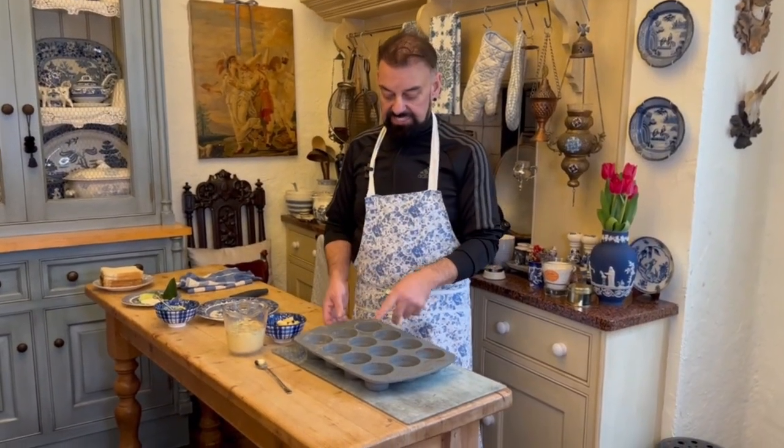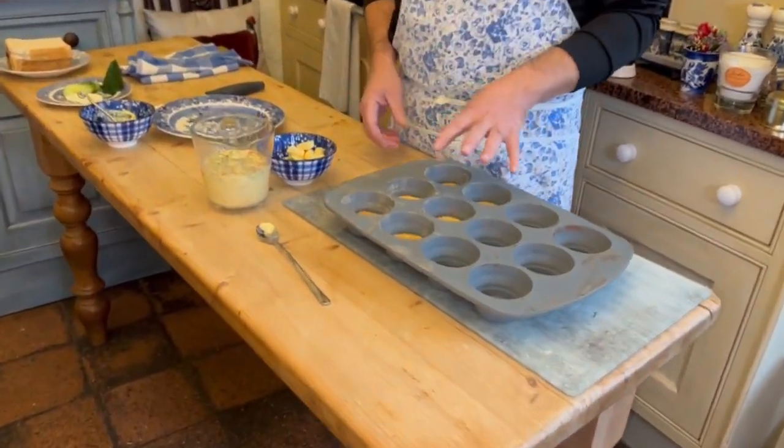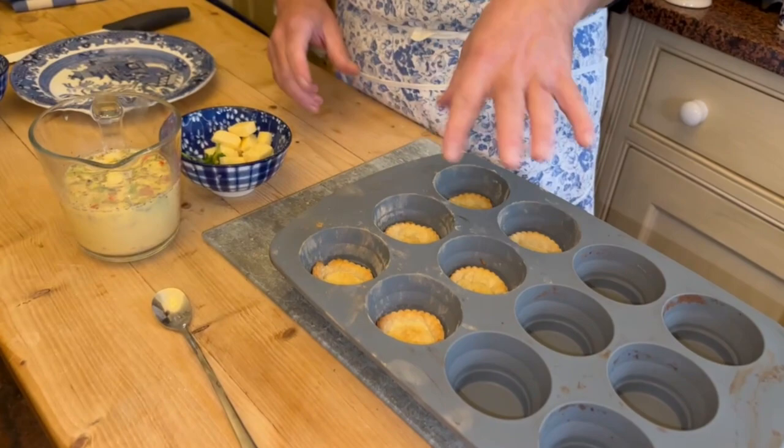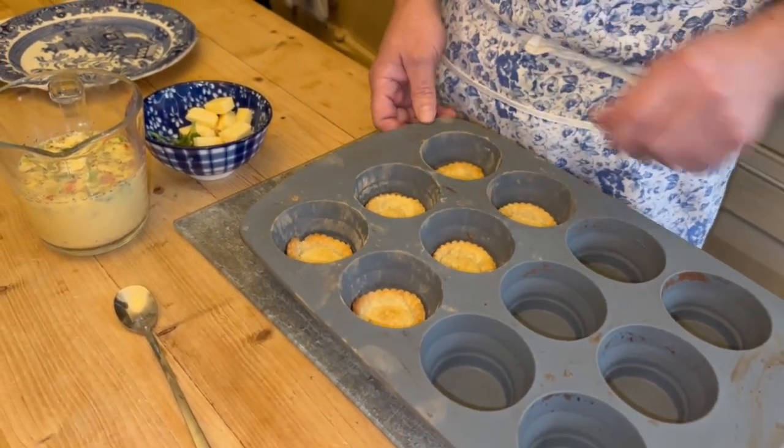Okay. So the pastry's been in the oven for 10 minutes. And as you can see, it's nicely cooked. It's nice and crispy. It's not overcooked because once you pour the mixture in and it has a few minutes, it will soften the pastry. So we need it to go back into the oven to firm up again.